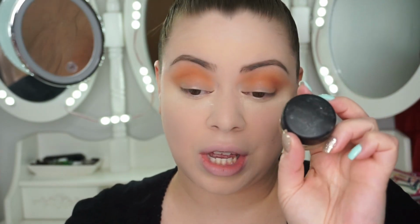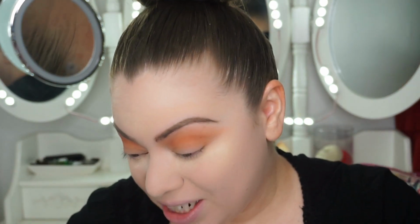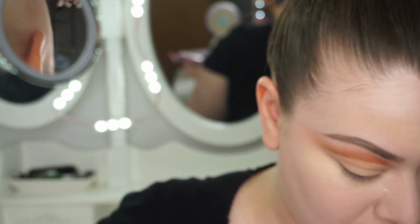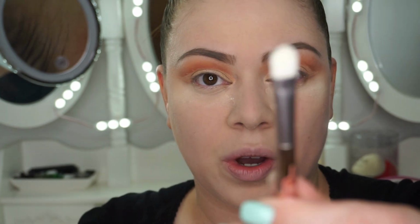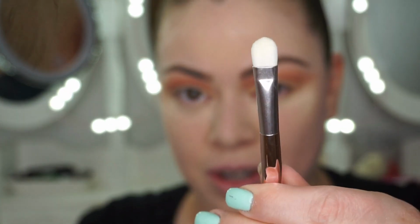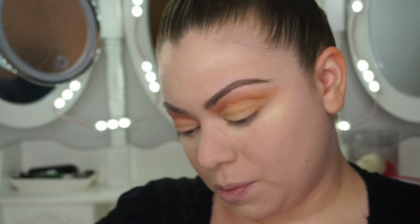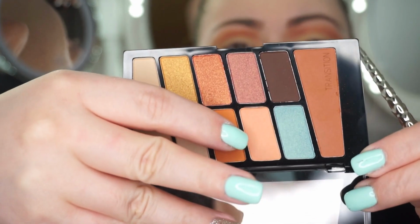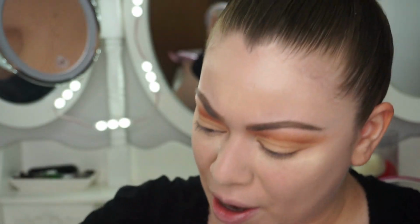I know you can also use a concealer. They have white concealers out there as well. But so far I've been using this, and I will use it because I purchased it and I don't want to waste it and lose my money on it. So I'm gonna go ahead and do that. Okay, so I'm just gonna take this flat brush. This brush is actually from the Wet n Wild Holiday brush collection from 2018, and I was kind of interested in this color, but I don't know how it looks.